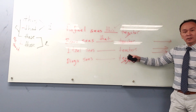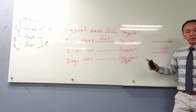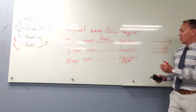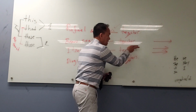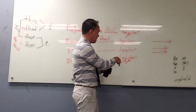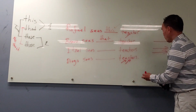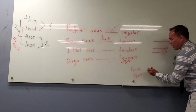Now, you see right here, teachers, they are plural. So you no longer use this or that. You have to use these or those. So, see here the teachers? I'm right here. But the teachers are over there. I cannot touch. But the teachers next to me, I can touch, I can shake hand. So, what are you going to use? Choose these or those?